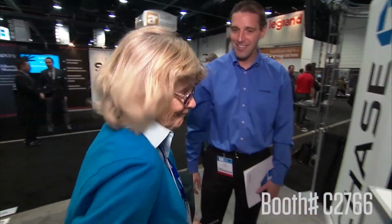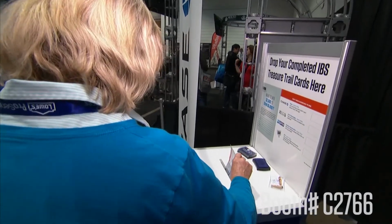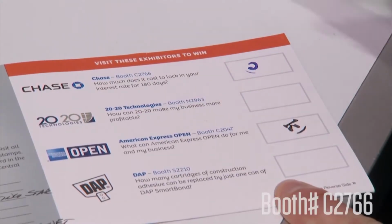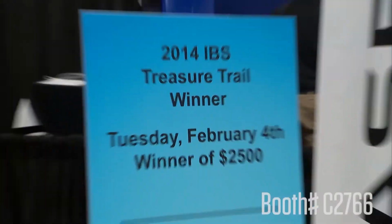Have a $2,500 drawing today and tomorrow, and then $5,000 on Thursday. You have to get stamps at several different booths here, 7 to be exact. So you just walk to 7 different booths, right? They stamp your card. You bring it here when it's finished, fill it out with your name, put it in. We draw once a day.